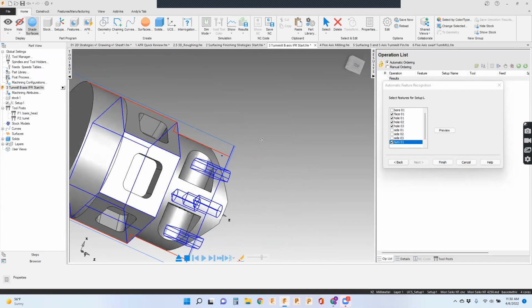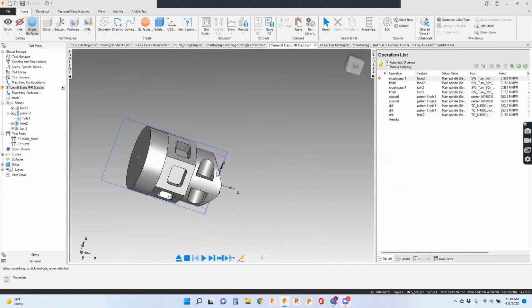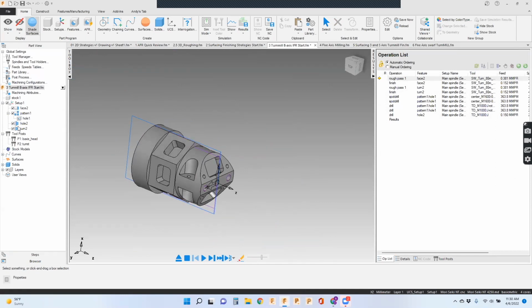And then of course the turning profile, which we see in red. Okay, so it got a bunch for me. So it's got the holes out of the way here, the turning, and a few features out of the way. So AFR did pretty much everything the way I want. And I'm going to just drag and drop over here and put turn after the face. They're sharing the same tool anyway. You can see the exact order of how things are going to be machined.